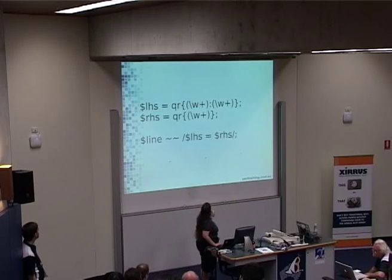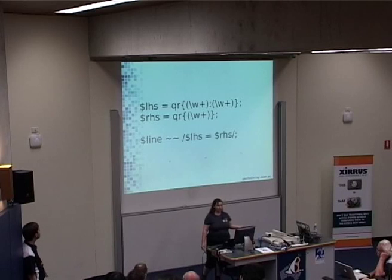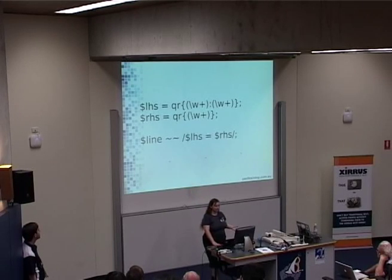So here we've split it up. Our left-hand side of the equal sign and our right-hand side. So word characters, followed by full colon, followed by word characters, and just word characters. And that's what our regular expression now looks like, because we just insert those in. And interpolation means that all works.